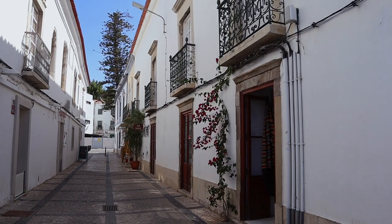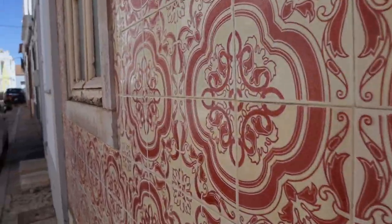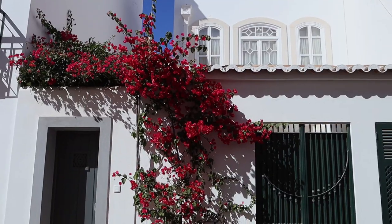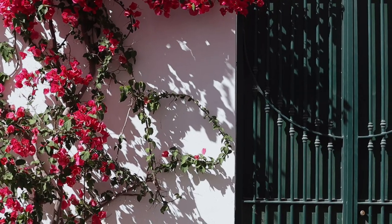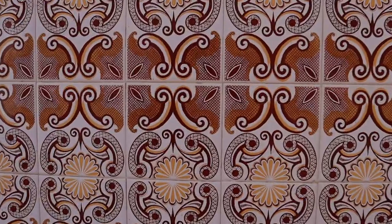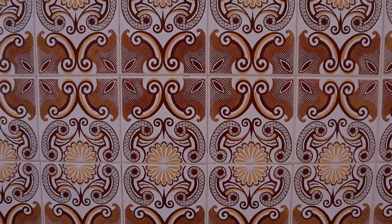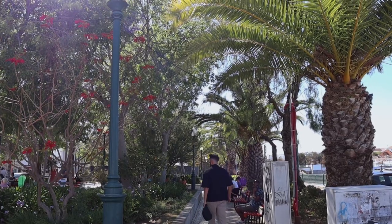What's great about Tavira is, when you're wandering along the streets of the city, you can stumble across these lovely little streets of Portuguese tiles on the walls, the beautiful flowers, and the white backdrop of the buildings, and it just looks stunning during the summertime and in the springtime when the weather's really nice and warm. The architecture in Tavira and down these little streets is phenomenal.